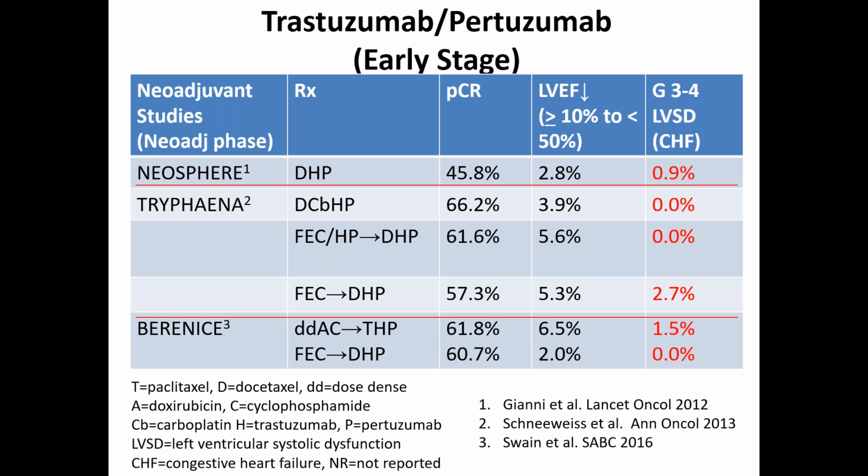My other point there was, without knowing the detail that you just explained, if you also looked at those that contained anthracycline, they tended to have a better PCR, and then, of course, once you start including anthracycline, then the rate of LV dysfunction is going to go up a little bit. That's right.